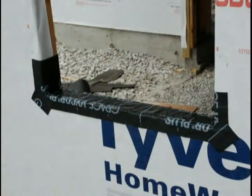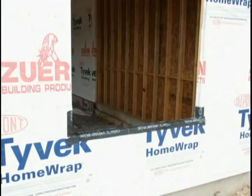Now, the other thing that happens here, Dave, take me back one. When your window is set, the window will be taped. And I hope you guys are all taping your windows with Vycor tape or Tyvek tape or somebody's tape. Anybody's tape is better than no tape. But once the window is set, it'll be taped on 3 sides, not 4.